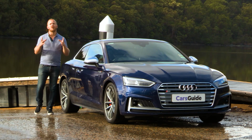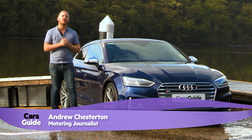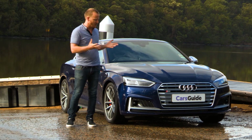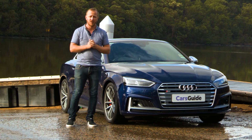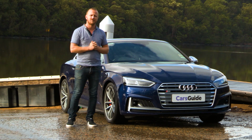The bloke who designed the first Audi A5 back in 2007 reckons it was the most beautiful car he's ever created. But this 2017 S5 Coupe, well, it's something else entirely. I mean, just look at it. That menacing grille, that swooping roofline, we think it perfects the A5 formula, and we think it's beautiful. But it's what's under that bonnet that ensures it's not just a pretty face.